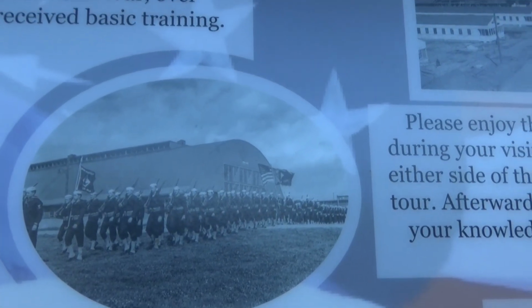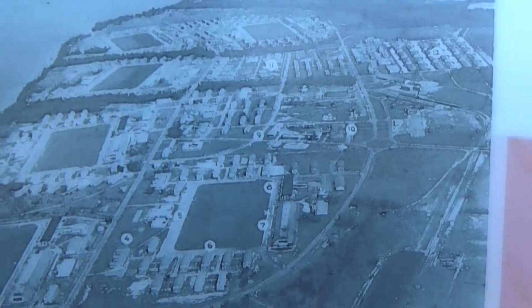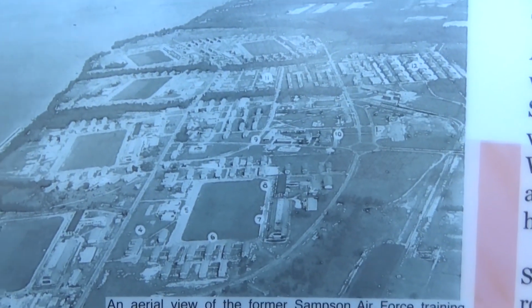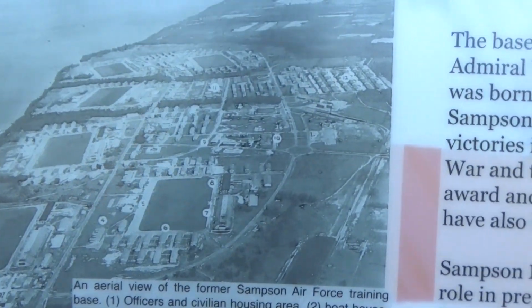There's the Navy guys. And here's an aerial photo of it. Look what it looked like. Wow, look at that. There's a lot of forest now. The trees have grown up.